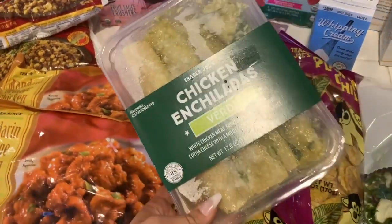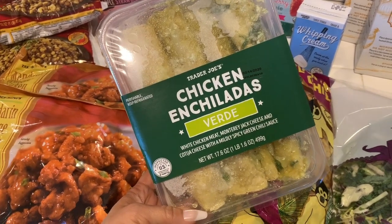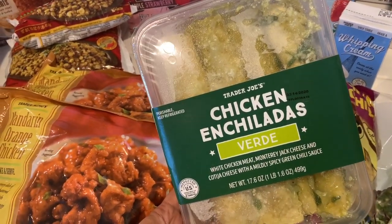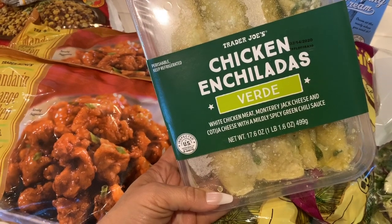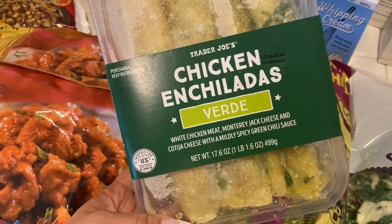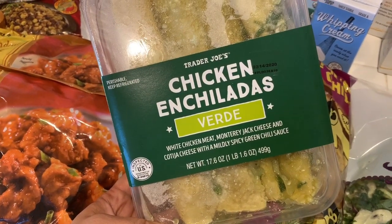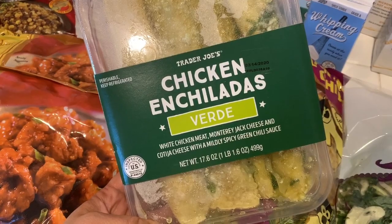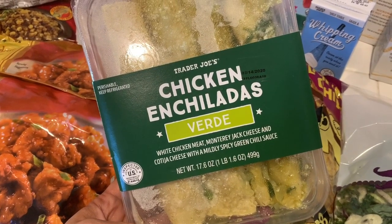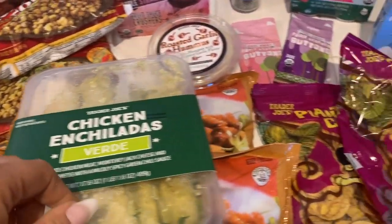Normally, I don't pick up their meals like this. However, I really needed something for dinner tonight, and I saw this and thought it was just different enough, but maybe my kids would actually eat it. So we'll see. It's chicken enchiladas verde with chicken. Do you like how I did that? It's chicken enchiladas verde with white chicken meat, Monterey Jack cheese, and cotija cheese with a mildly spicy green chili sauce. So we'll see how those are. I'm going to make those tonight.